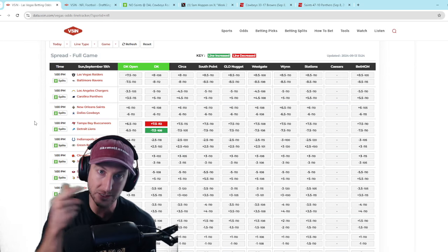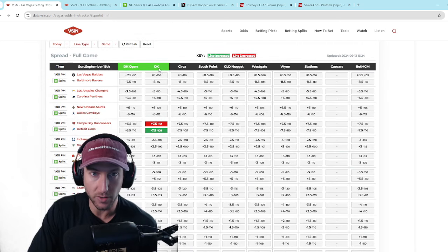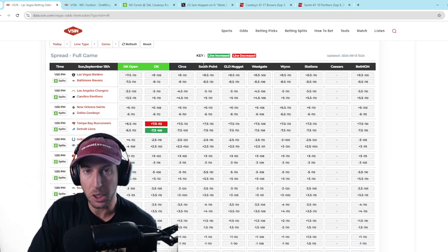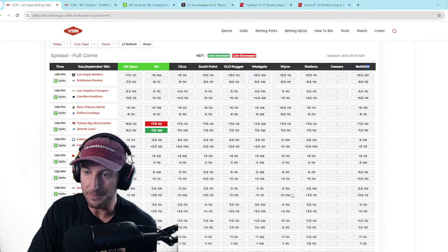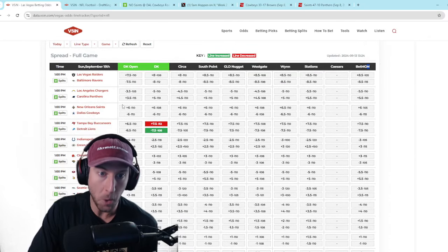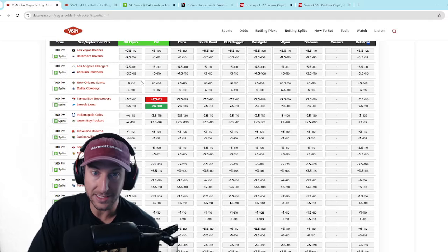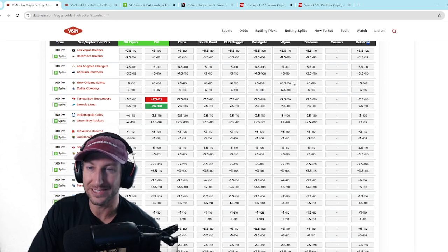So right here is the odds board. What we're looking at is the opener from DK, DraftKings. Then we have the current odds at DK, Circa, South Point, Golden Nugget, Westgate, Wynn, Stations, and BetMGM. For the Saints and the Cowboys, it opened at 6. Can y'all see that? Yeah. So it opened at 6, and it's sitting pretty much 6 flat. There is a 6.5 at Wynn.